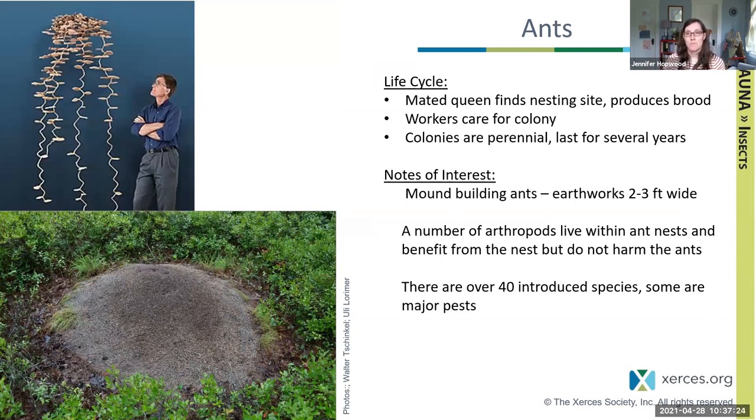So there's individuals in the colony that perform specific roles. The queen is the primary reproductive role, and it's the queen that establishes a nest. She finds the site, and then she produces brood, her young, and those grow into workers that care for the colony and are working as foragers or soldiers or nurses or other roles. So these colonies are multiple year colonies and can be really extensive.